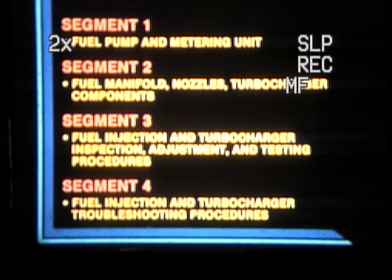Segment one covers two components of the fuel injection system, the fuel pump and metering unit. In segment two, we will look at two more components of the fuel injection system, the fuel manifold and nozzles. This segment will also cover the major components of the turbocharger system. In segment three, we will look at inspection, adjustment, and testing procedures for both systems. And finally, in segment four, we will discuss troubleshooting procedures. At the end of each module segment, you'll be asked to stop and complete a progress review in your workbook.